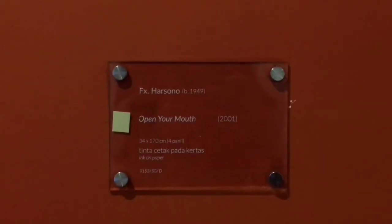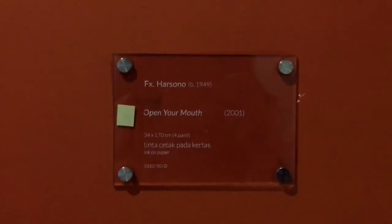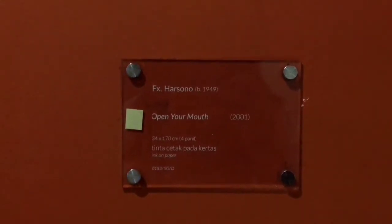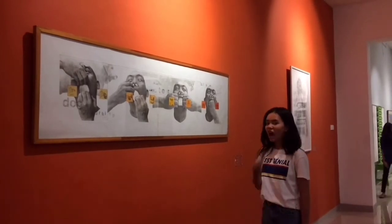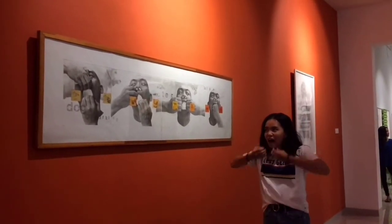Art movement artists use every medium for artistic expression, such as paintings, sculptures, and graphic arts, which lead to new possibilities in creating arts in Indonesia.